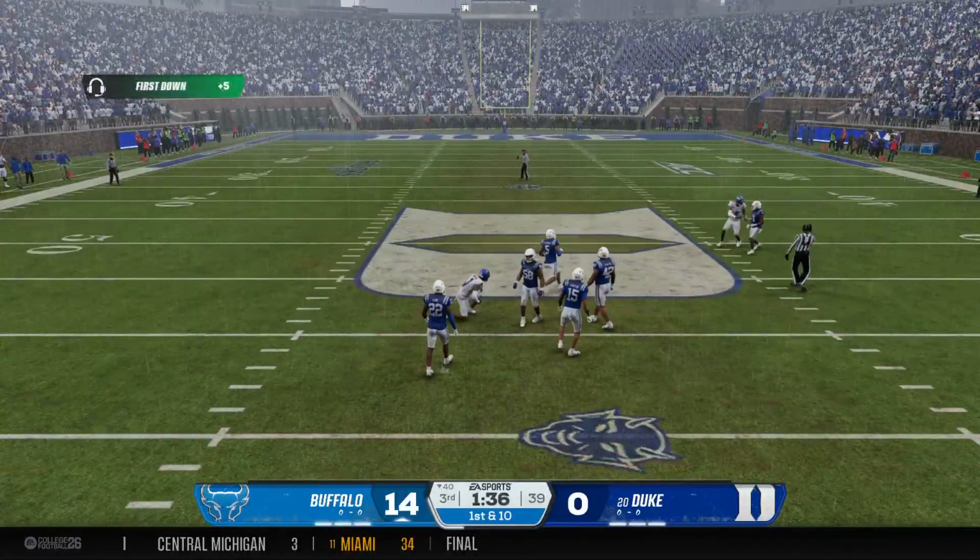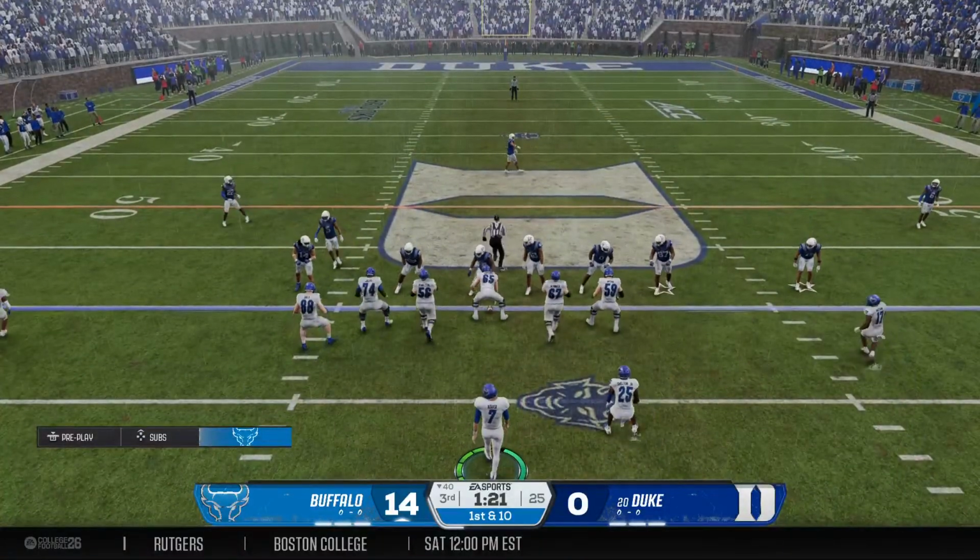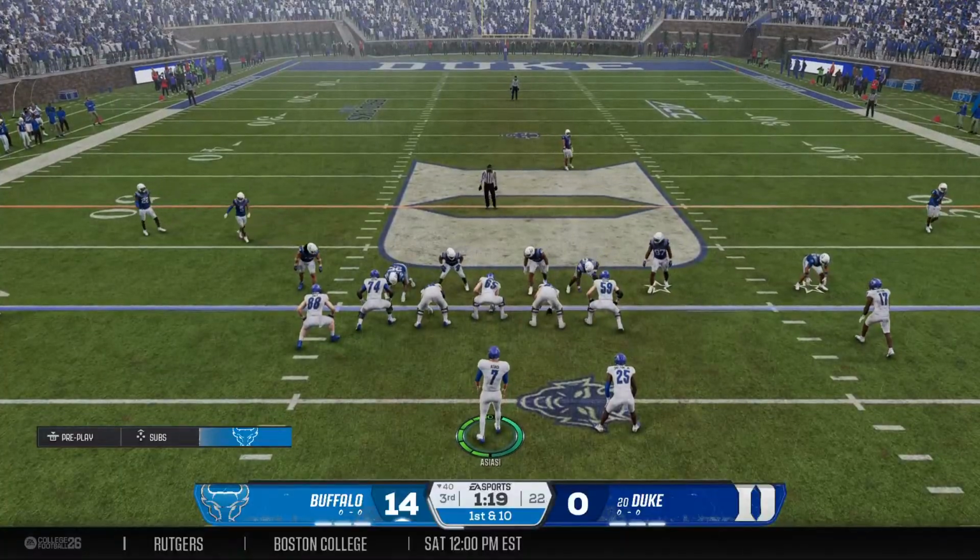He's got it in the open, and he goes down after a solid gain on the play. That's enough for a fresh set of downs for this offense. See what the call is on 1st and 10.